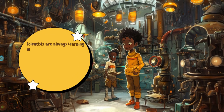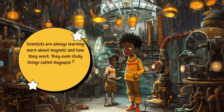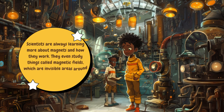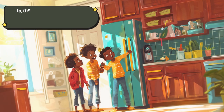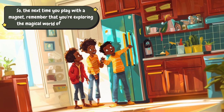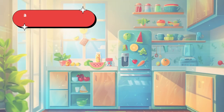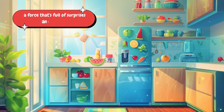Scientists are always learning more about magnets and how they work. They even study things called magnetic fields, which are invisible areas around magnets where their power is strongest. So, the next time you play with a magnet, remember that you're exploring the magical world of magnetism. A force that's full of surprises and powers.